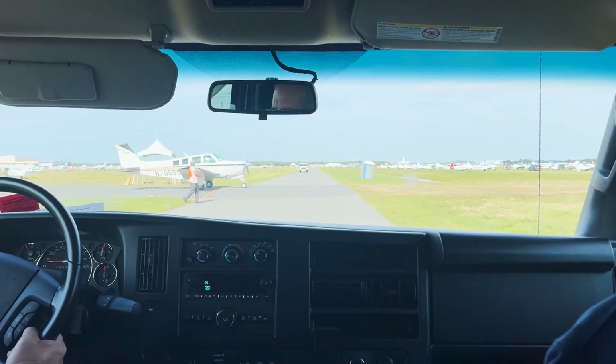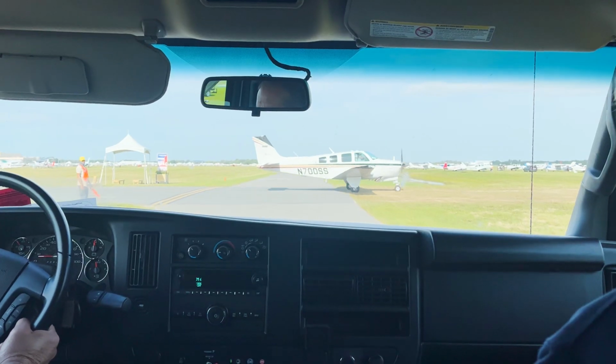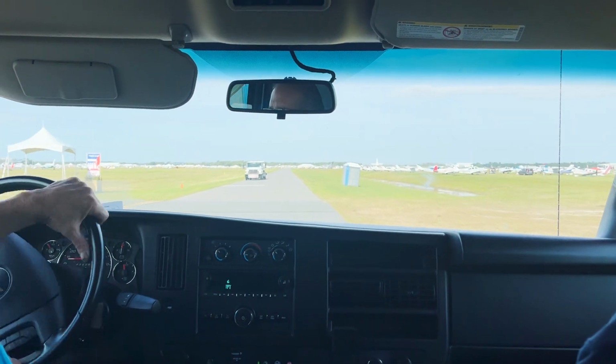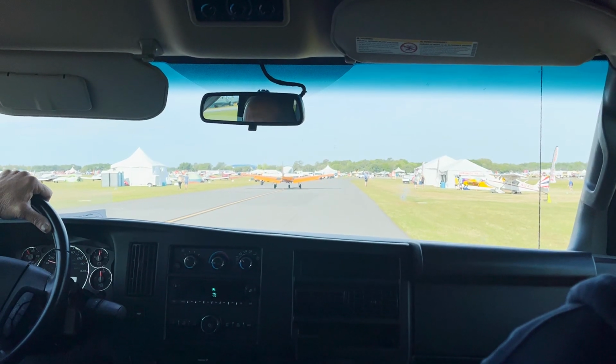After installing the plane, we had some breakfast and went back to the airport. We took the shuttle to the other side of the field to attend the pilot's briefing and find some of the crews that would fly behind us later that day.